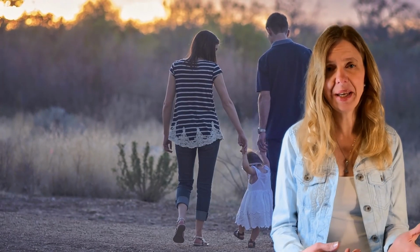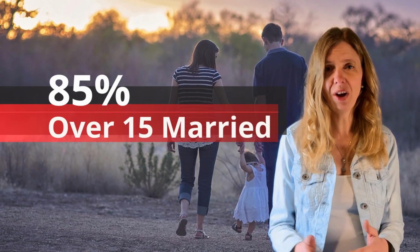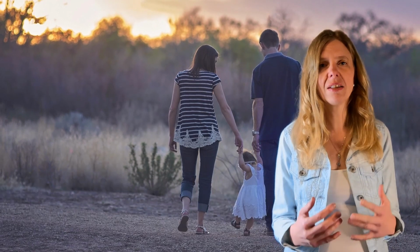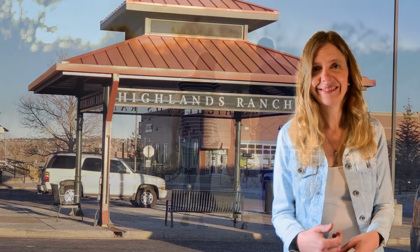Okay, another con to Highlands Ranch might be, for you, diversity, because there is not much diversity in Highlands Ranch. From the last census, which has been a while, it was mostly 85% white. If you want that diversity, you're probably not going to find it there. Another con, or could be a positive for you, which I talked about at the beginning, is that it's very family centric. So 85% of the people over the age of 15 are married, and about 44% of those people have kids. So as you can see, it's a lot of families, married couples, and things like that. That's just what the area is like. So that might be a pro or a con for you.